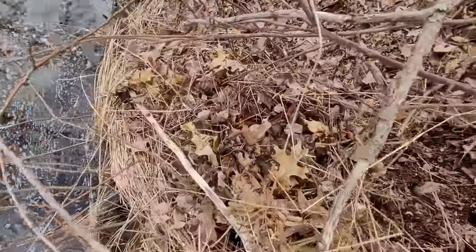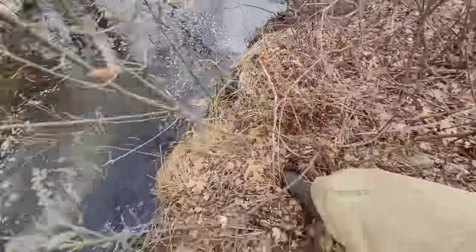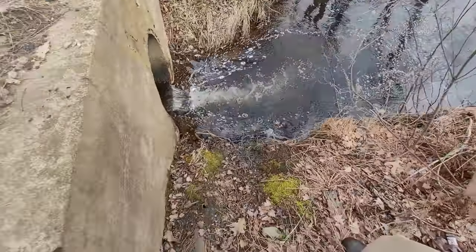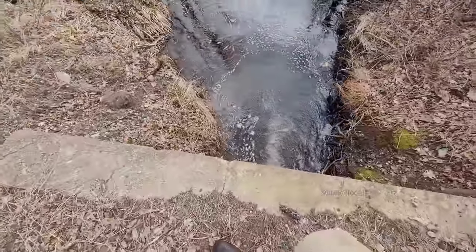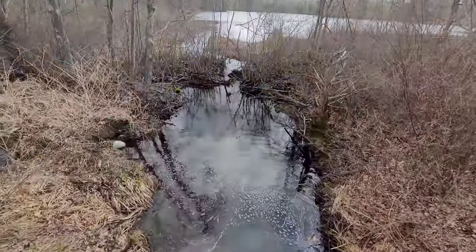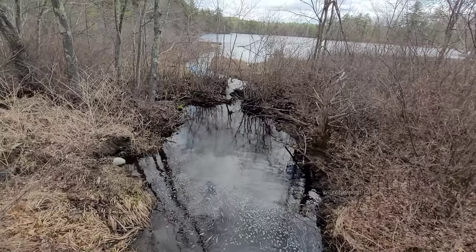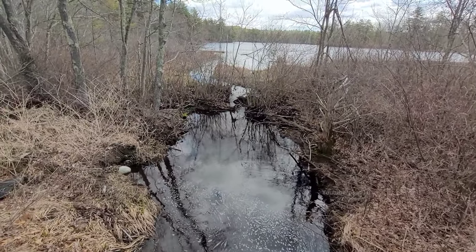Look at that. Wow, there's a ton of duck eggs in there. Can you see how many there really are? There's a bunch of them. We don't want to disturb this duck. I'm gonna look up now online how long it takes for duck eggs to hatch and be out of the nest. And just in case someone knows where this location is, we'll not post it until after that date, just to protect the ducks.